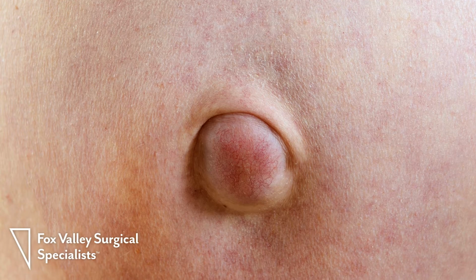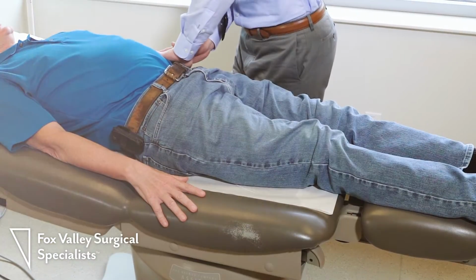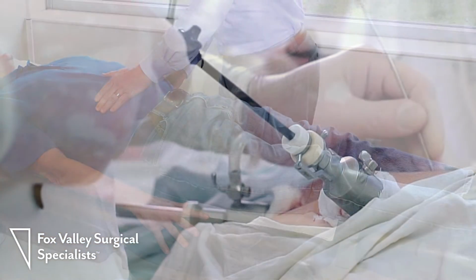So if somebody comes in with a small outie belly button or umbilical hernia, if it's not causing them any pain, we talk to them about symptoms that they need to watch for, and they don't need to come and get it fixed at that point. As a matter of fact, we'd encourage them not to. When it becomes a problem or they start having pain, then it's time to get it fixed surgically.